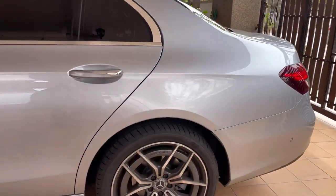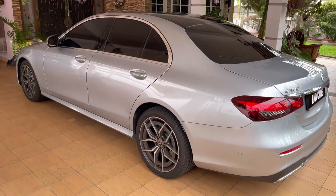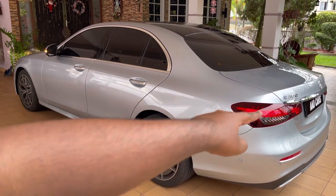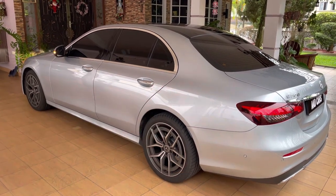Now let's move on to the back. So this is how it looks from the back. Overall, for the E300 facelift, nothing much has changed really. It's just the tail lights. And overall, honestly, nothing that much. Overall, looks very nice, as you can see from this angle.